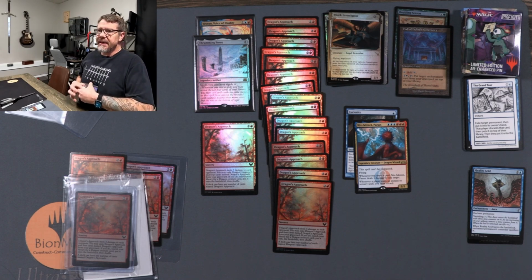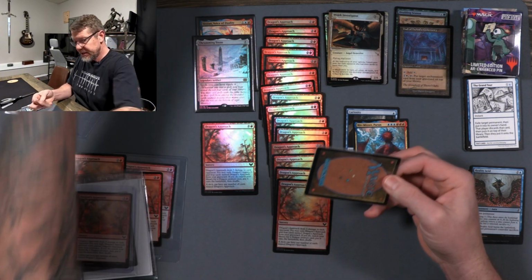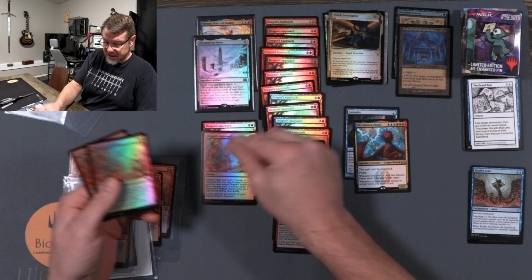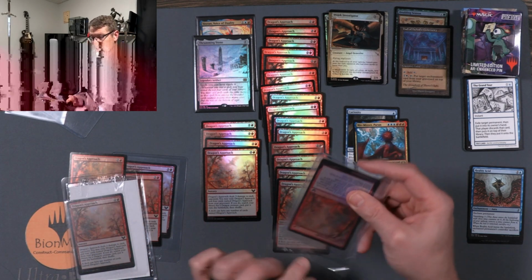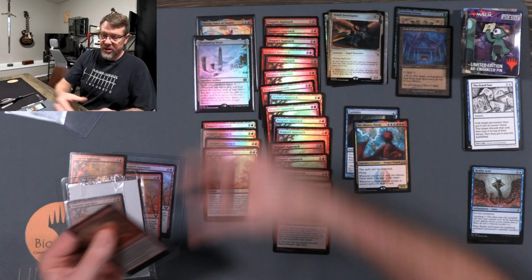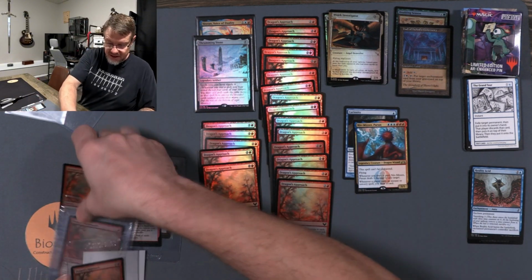I've been playing the Otters as my Spellslinger list, and it's doing great. It wins. The last game that we played that I'm currently editing, the deck actually got to do the thing. It popped off and it closed the game out doing Spellslinger Otter stuff.